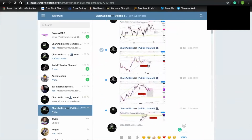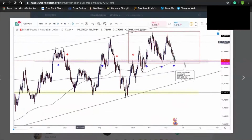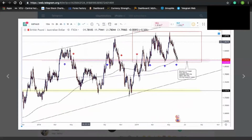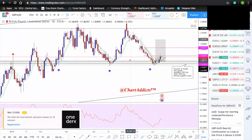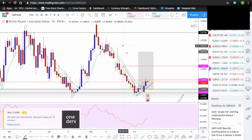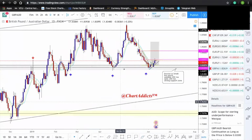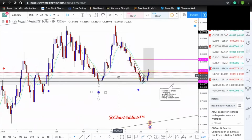And GA, I want to show you guys GA as well. You guys can see this was also called, I believe, 8 days ago. And the reason I want to show you guys this is because it finally played out today. We are on a daily time frame. You can see some strong rejection in this gray zone. You can see our arrows, how many times this zone is well respected. We had multiple touches in this area.